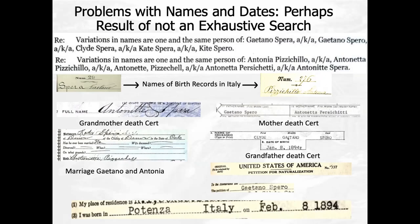The grandfather's death certificate was date of birth January 8, 1894. I don't know what this little R is, unless it was just a mistype, but it created lots of questions in the Italian consulate official's mind. And I knew this was going to happen.